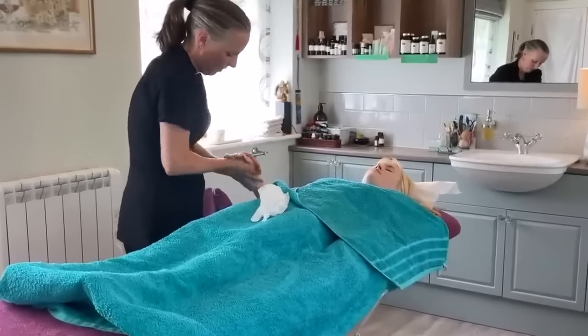And then using a little finger into the very sides of the nostril, gently, gently up to the nose tip, gently each side, and continuing the line out.